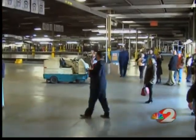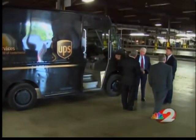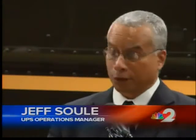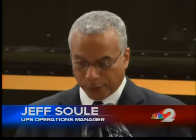UPS told me direct access to I-75 will save the company an estimated 60 gallons of fuel a day. This will enable our drivers to start delivering much earlier to the businesses in the a.m., the morning time, and will cut out our surface traffic presence on the ground.